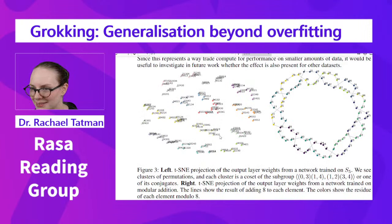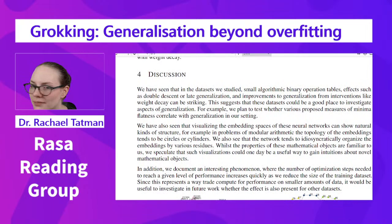Cool. I think not super relevant to me, but I sure do see some patterns. And I imagine these lines here are added post hoc. All right.